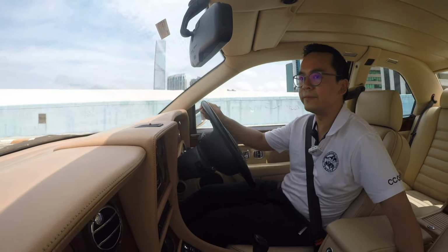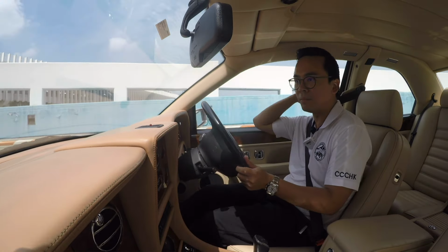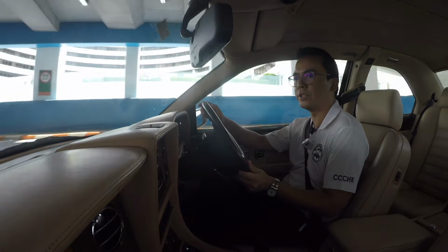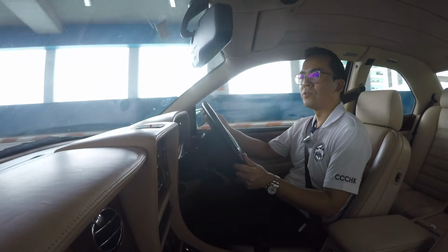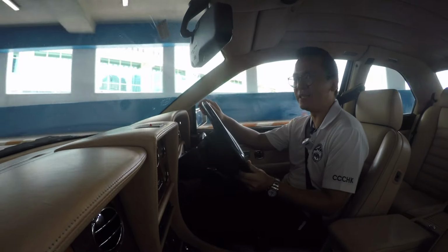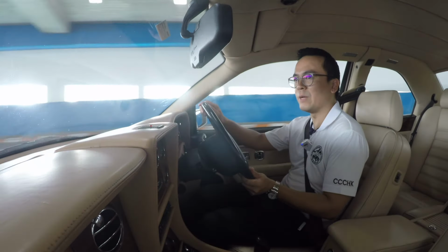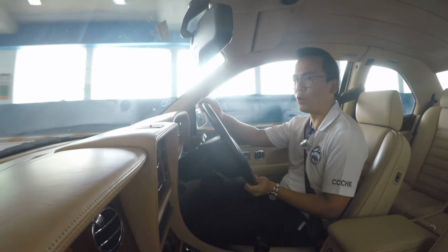So now we're heading off. We're actually leaving the Collecting Cars show and back to Matt's garage, Autoficionado in Yuen Long. So first off, we're leaving the car park, as you can see. But it's a big car. It's a big and long car, so I do have to pay attention going down these ramps, because the last thing I want is to curb a wheel or something.